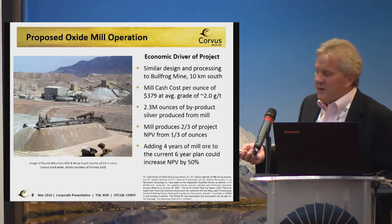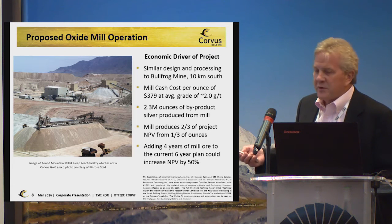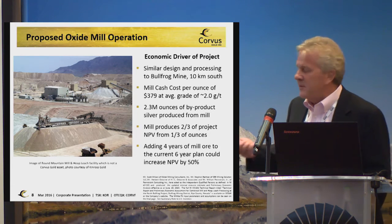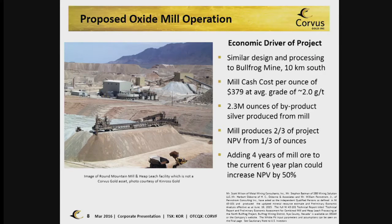The real driver of this asset is the higher grade part of the deposit that will go through a very simple oxide mill. Most of the gold is recovered in the gravity circuit. We look at operating costs below $400 an ounce. This certainly has pointed us in the direction that if we find more of this, we make a dramatic impact on the economics of this deposit.